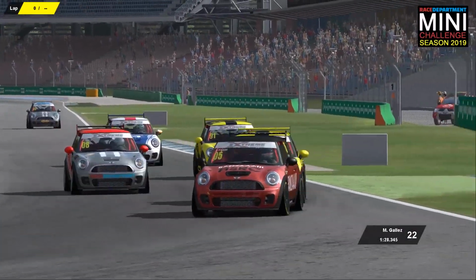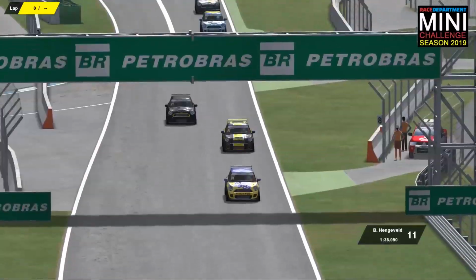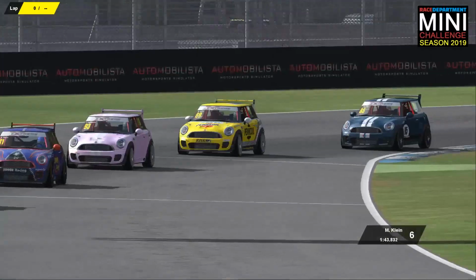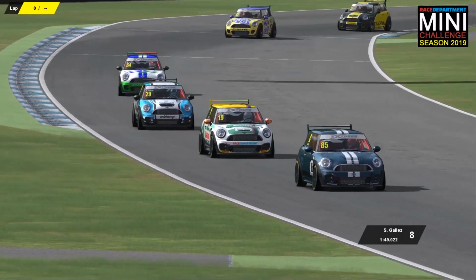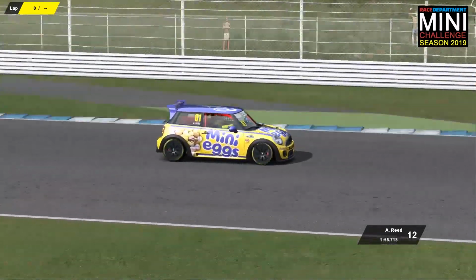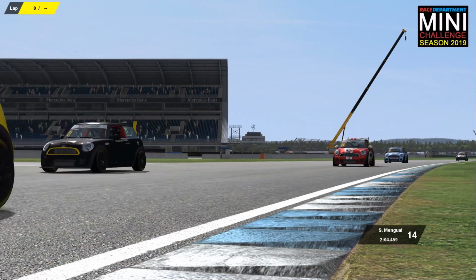In first position, shut up, Paul, is Simon Perotti. In second position, just behind, is going to be Krishnik Khalili. And third position, Fernando Flanagan. Fourth position is going to be Michael Clyde, which I haven't actually pointed out. I love his livery. Fifth position is Jason Whitehead, followed by Steve Galley in 6th. 7th is Paul Joseph. 8th is Manuel Alvarez. 9th, Bram Hengeveld. And rounding out your top 10 is going to be Alistair Reed, who's actually sitting ahead of Bram Hengeveld on the circuit. But anyway, then it's going to be Jukka Matanen in 11th position, followed by Mengwell in 12th.